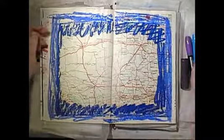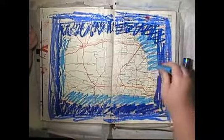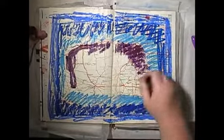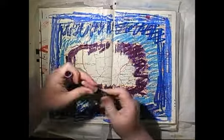I kept up to about day eight, but just didn't get the videos edited because I was having too much fun playing in my art journal. So these are going to be sort of quicker pages, but some do take a while. Great plans go astray. So I'm working in my altered atlas book.